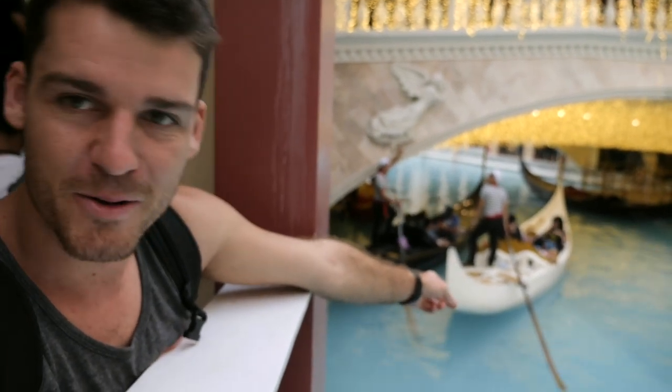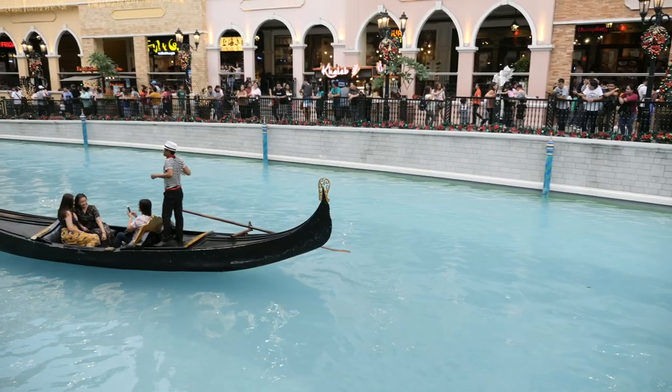We really wanted to do the gondola ride, but sadly, the lineup was a bit too big and it cost a little bit too much for our liking. And we're just really low on time, so we've got a lot of things to do today as well. But yeah, it would have been fun. But if you're in the area, guys, if you're in this mall, I feel like it's a must. It'd be such a cool experience. Ow, that was a spiky bush. It'd be such a cool experience to do.